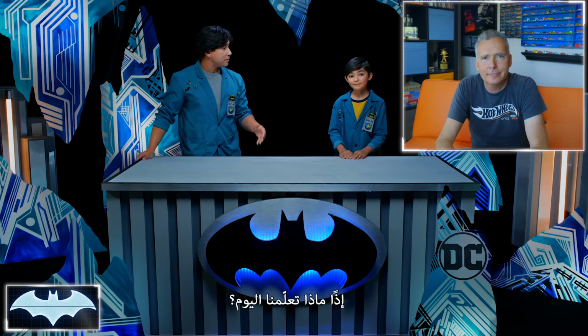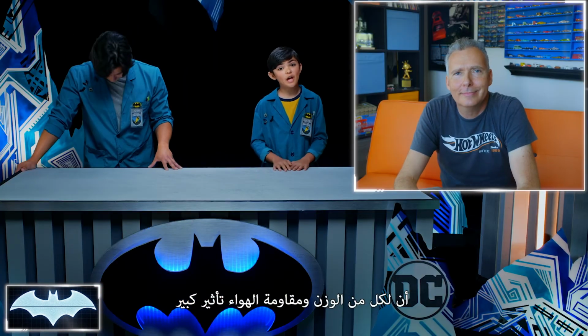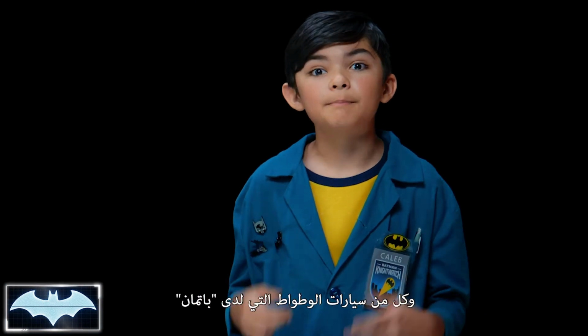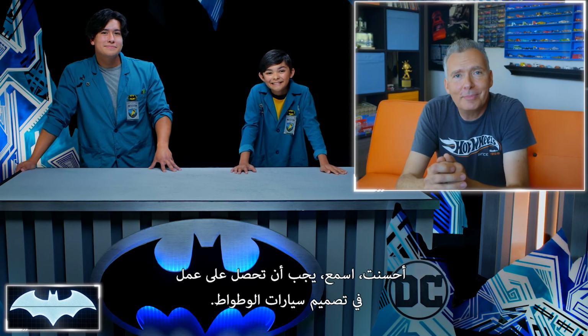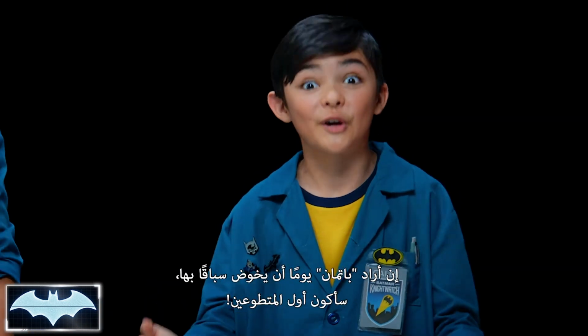So, what did we learn today? That both weight and air resistance have huge effects on the momentum of moving objects. And each of Batman's Batmobiles take advantage of those forces in different ways. You got it. Hey, you should get a job designing Batman's Batmobiles. If he ever wants to have a race with them, I'll be the first to volunteer.